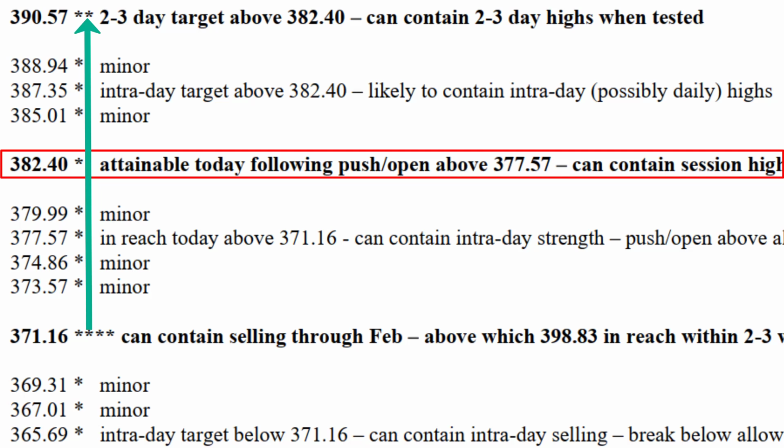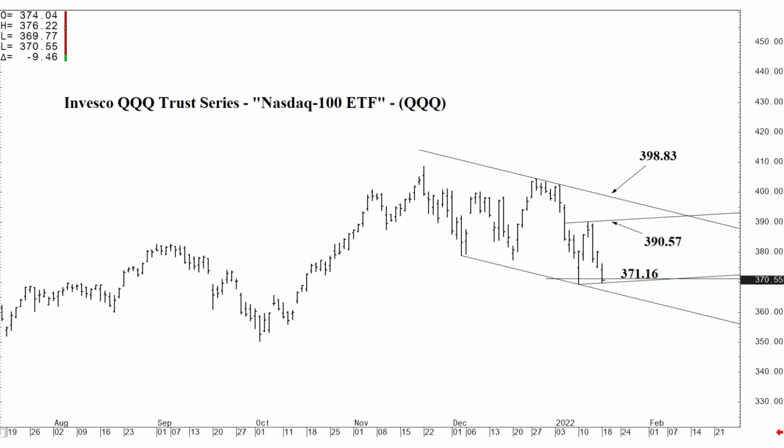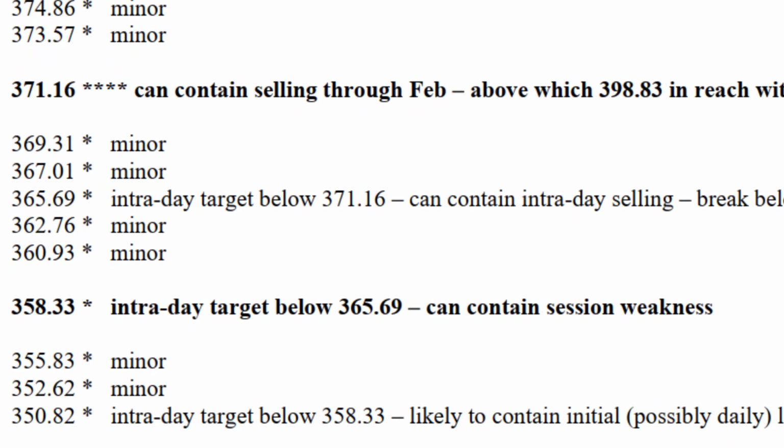If we close above 382.40, that would be quite a rally, but we do have expanded volatility right now. If we close above 382.40, the 390.57 level is just 2 to 3 days away, where we can top out on a 2 to 3 day basis, possibly on a weekly basis. From there, we could fall back into the low 370s again within 3 to 5 days, given this heightened volatility. And closing above 390.57, we're just a day or two away from reaching that more meaningful 398.83 channel top, where we can top out at least on a weekly basis, possibly into later February from that point in time.